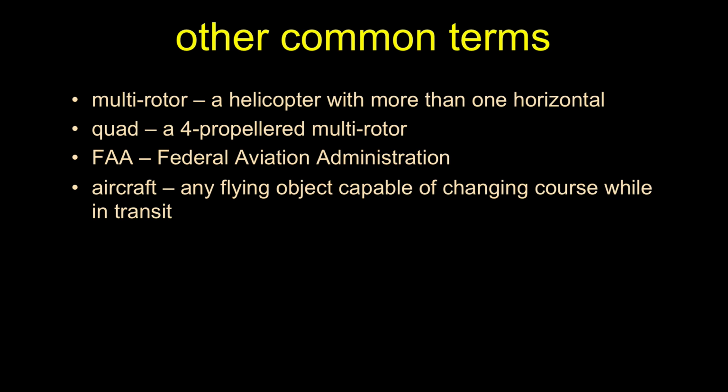DJI is now considered the largest aircraft manufacturer in the world. More than Boeing, more than Airbus, more than Cessna, any of these. And that's because these things are considered aircraft. So when we're flying something, at least in the US, these are classified as aircraft. That's because an aircraft is any flying object capable of changing course while underway.